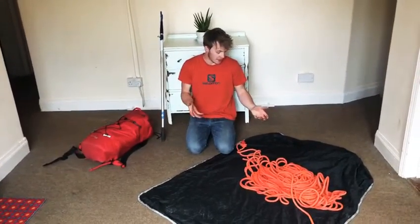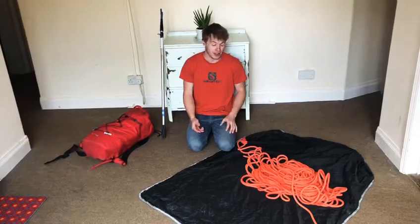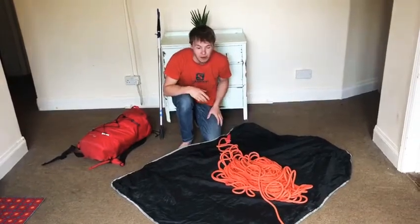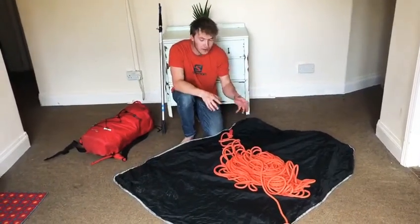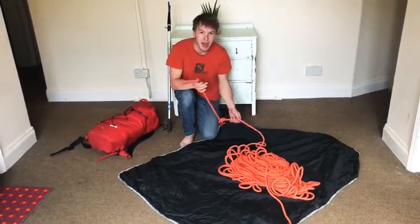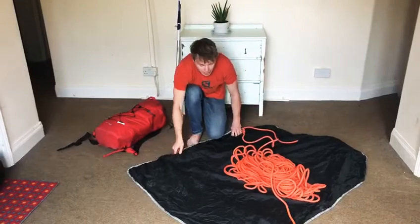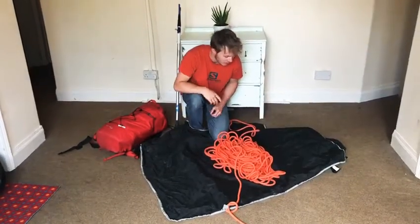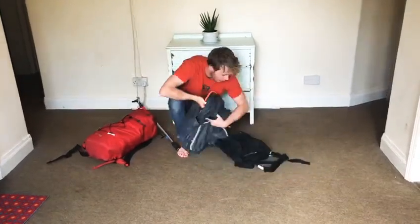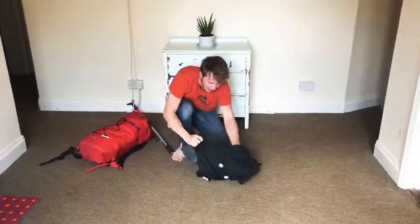Rope, I have a 60-metre Mammut 9.1, can't remember the model, but it's bright orange and I like that. So I keep it in its own rope bag. These are so great for protecting your rope, making sure grit and dirt and stuff doesn't get in the sheath and knacker it quicker. I'll keep one end of it always tied to the bag, so this is just a really helpful safety tip. And then the other end, so I can find it in a pinch, is tied up here. Roll it all up and pack it away in its own bag.